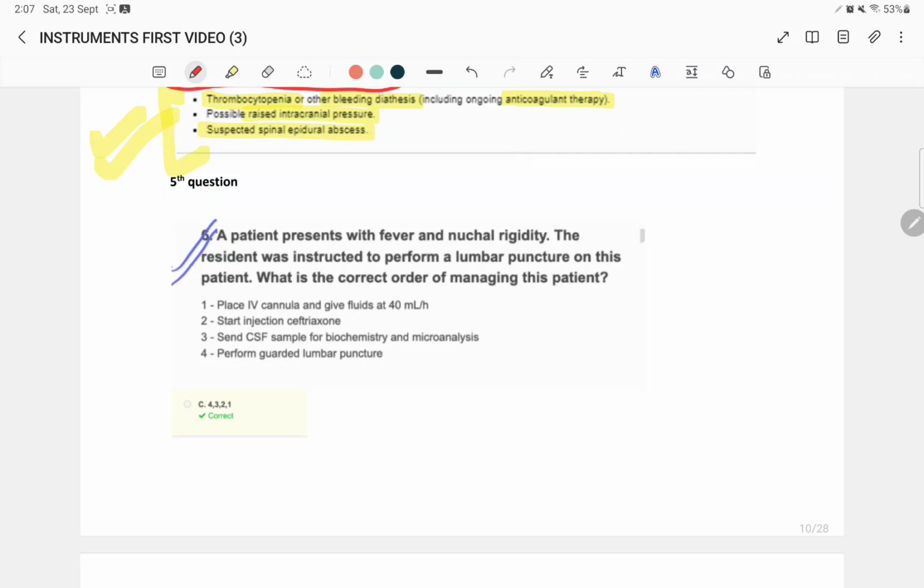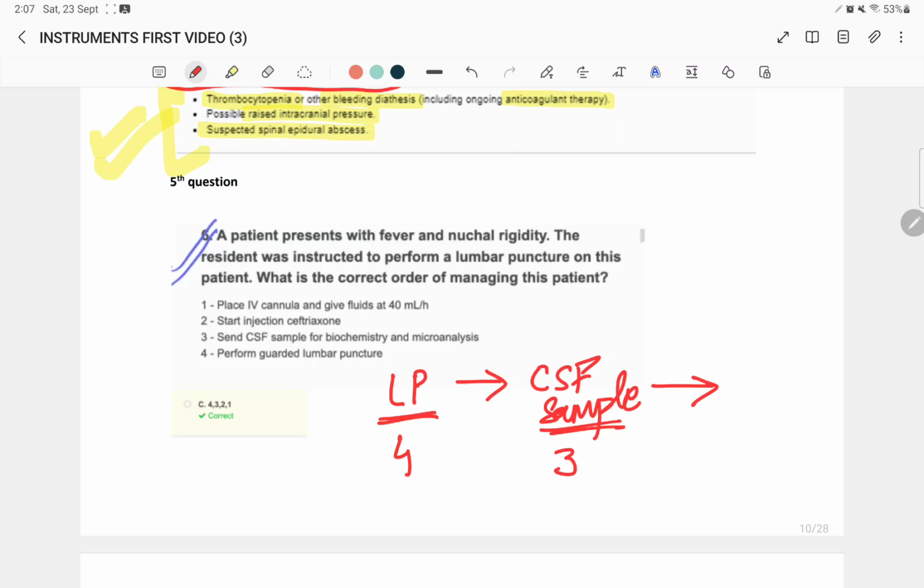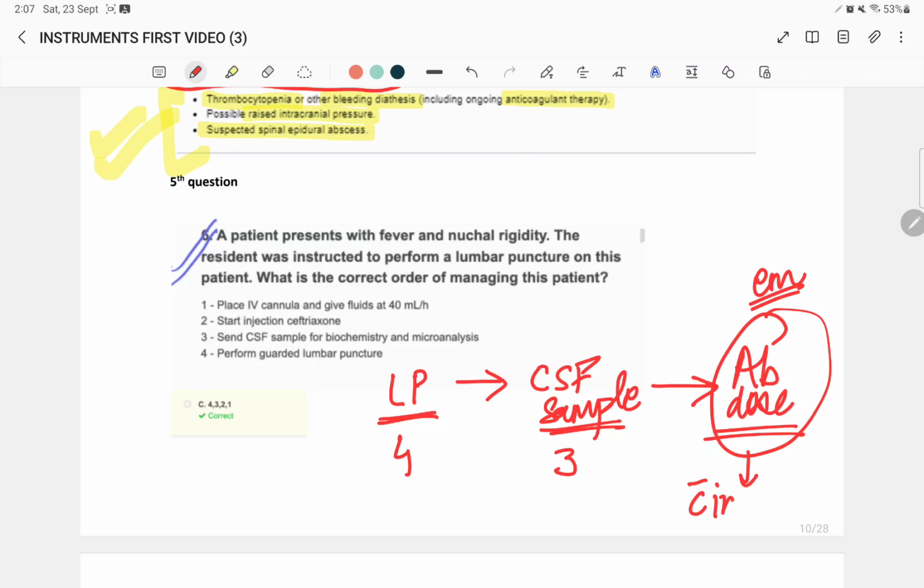See, the first thing we're going to do is a lumbar puncture, right? Then we're going to send the sample we collected for the CSF. So the CSF sample will be derived and sent for analysis. Then we're going to give an antibiotic dose, which is going to be broad spectrum. Why? Because according to the protocols, if a patient comes with these symptoms in emergency settings, the antibiotic dose has to be given within 60 minutes.